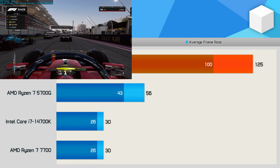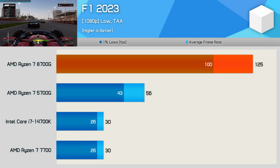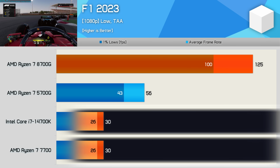F1 2023 ran really well with the 8700G, pumping out 125 FPS on average. That's a massive improvement from the 5700G. In fact, it's a 123% uplift. It's also a world of difference when compared to the 14700K and 7700.